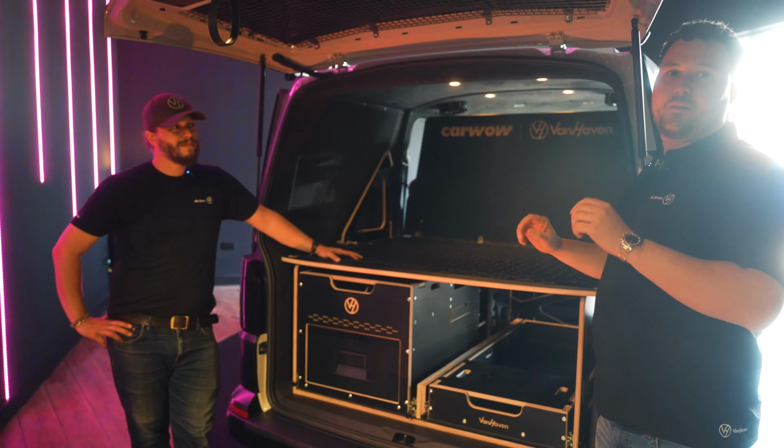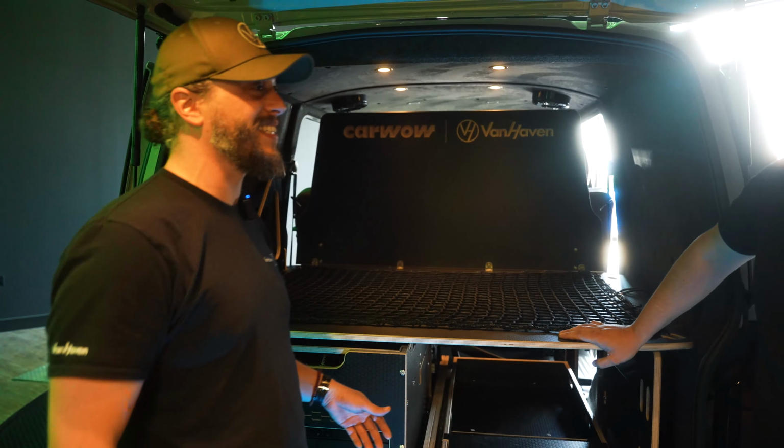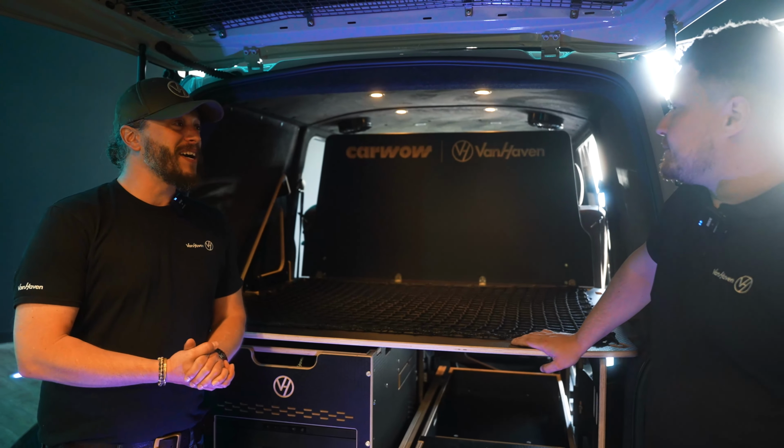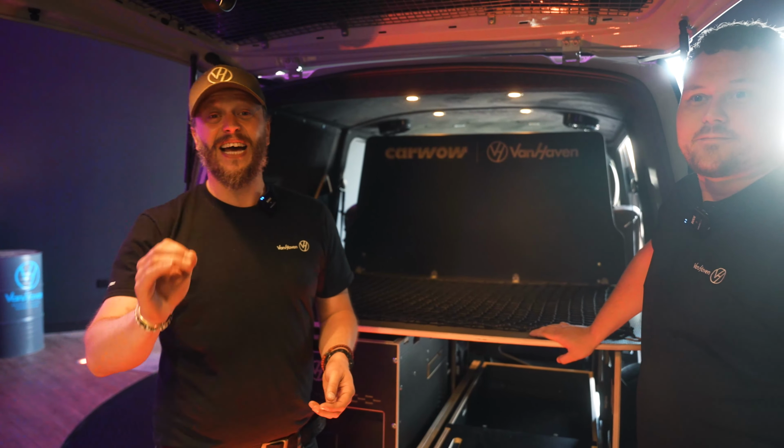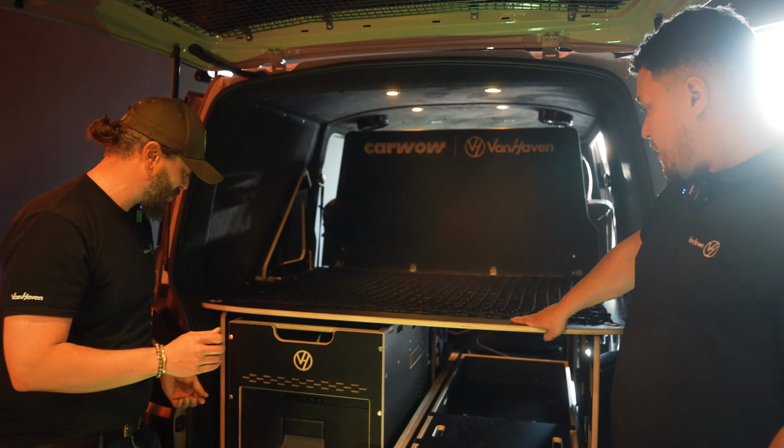So over the years, getting 240 off-grid power into your vans has been an absolute ball ache, hasn't it? It has, yeah. And I think we have now mastered it to make it not a ball ache and something that is absolutely super efficient and super easy.